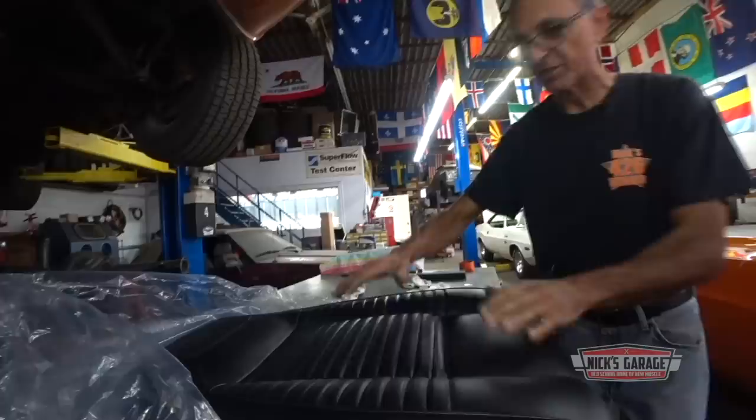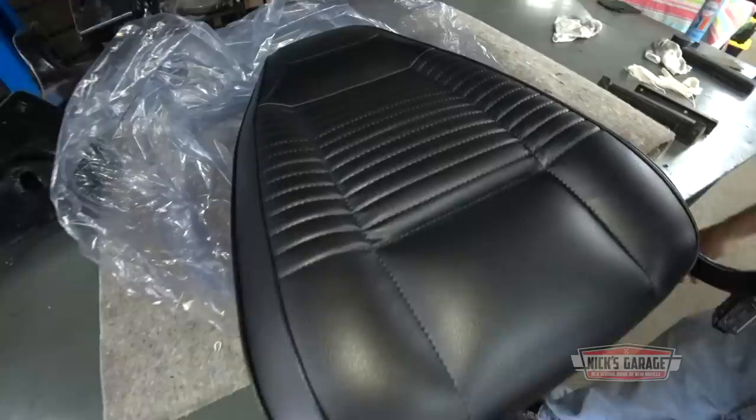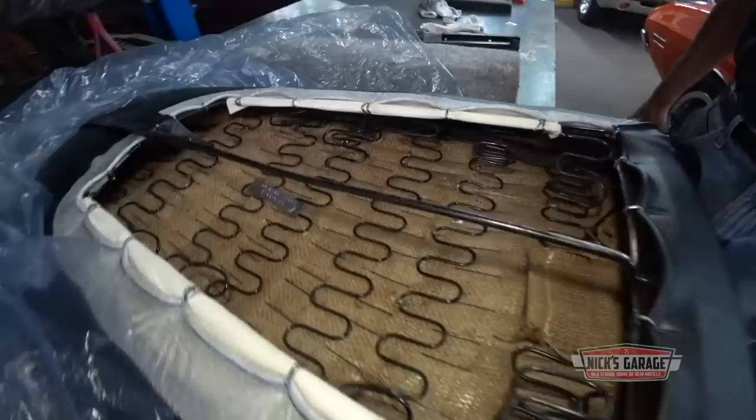And look at this. Isn't that gorgeous? This is the passenger seat. Now he's working on the other seats. He's working on the rear seat, the two bases, and also the driver's seat. But besides that, this is gorgeous. When it comes to full restorations, this is the man to do the upholstery.